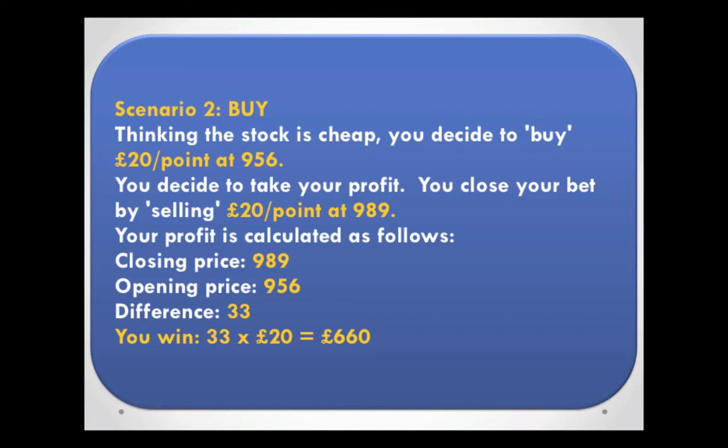Scenario 2, buy. Now you're thinking that the stock is cheap, and you decide to buy £20 per point at 956. You decide to take your profit. You close the bet by selling £20 per point at 989.